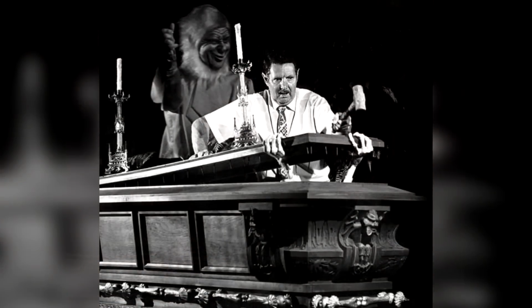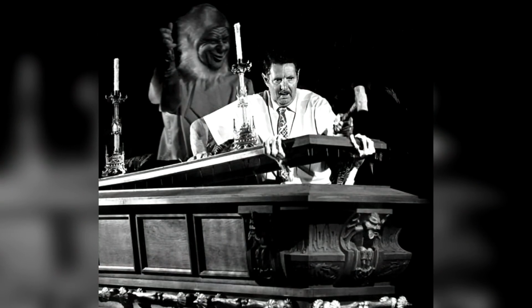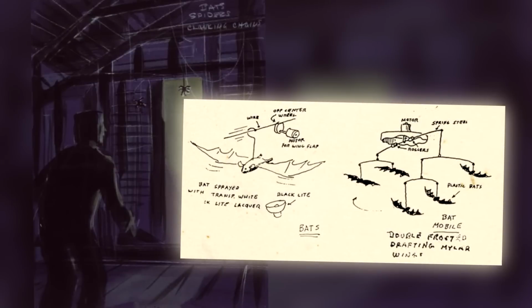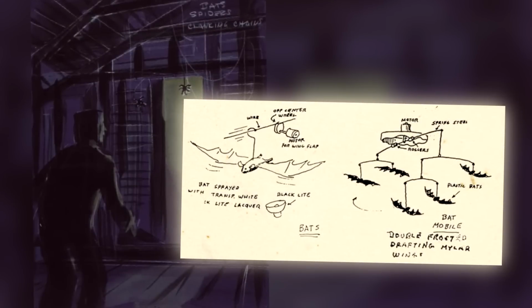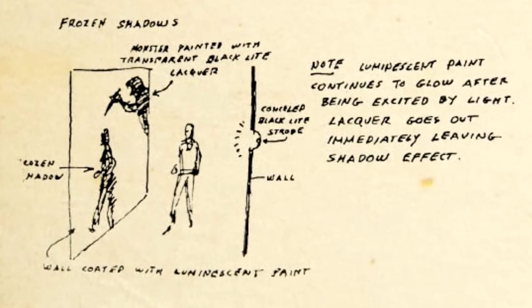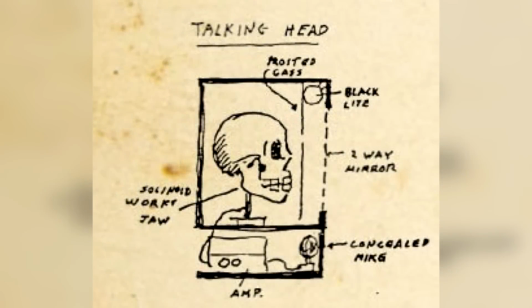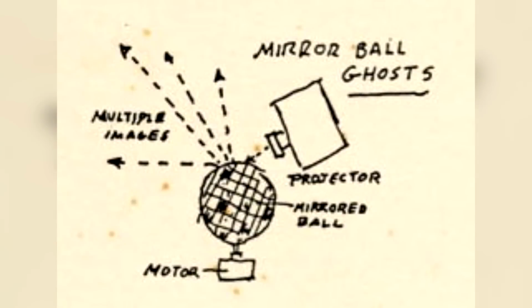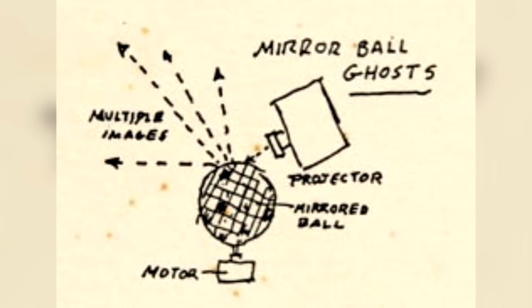And it was the creation of scenes like that that really solidified Yale Gracie as the real mastermind behind the house's effects. While he was originally just trying to bring Anderson's concept art to life through different technology, he eventually began his own sort of experimentation, and in turn ended up spawning a bunch of new ideas for the mansion's storyline. Stuff like creating frozen shadows of guests on walls with luminescent paint, to making talking skulls equipped with microphones so they could speak with people, and even figuring out that he could make multiples of a ghost by projecting it onto a disco ball. Just all kinds of surprising little effects.